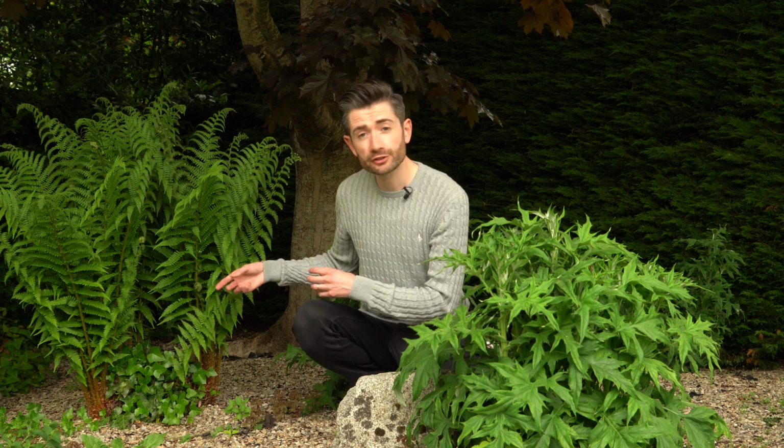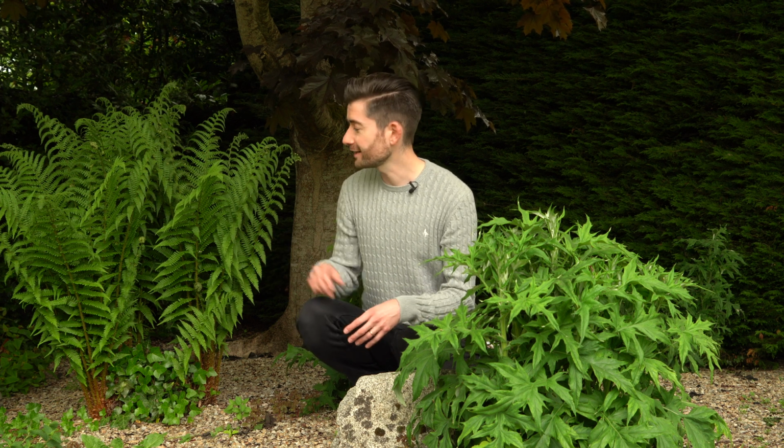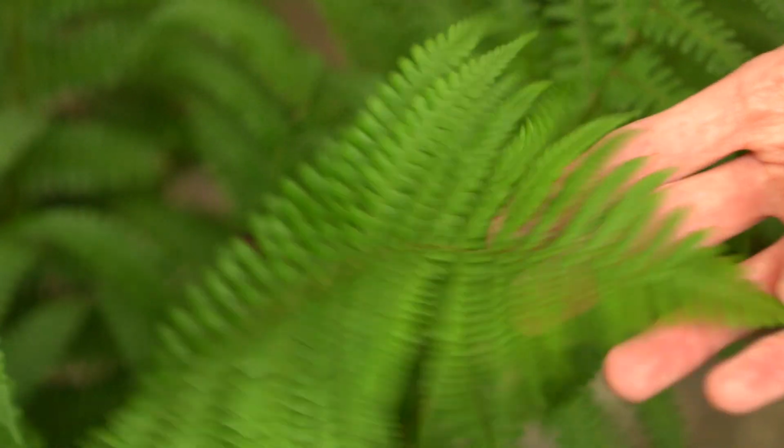Underneath the trees we've also got loads of ferns. Now they actually take very little work. About a month ago, once I saw that the fronds were starting to unfurl from this year's growth, I went around and cut off all of the old growth just to give it a really nice tidy up. And actually, I think they're looking pretty good.